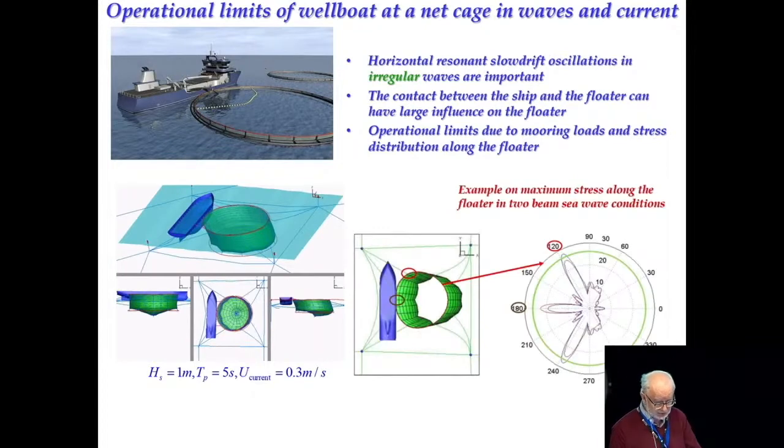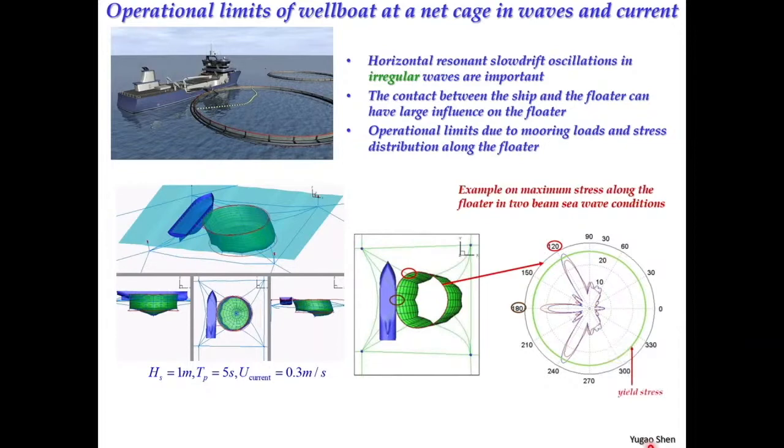And here is just shown an example of the calculations of the max stress in two wave conditions, and then it's related to the yield stress. And as you see, at certain points you go beyond that limit.